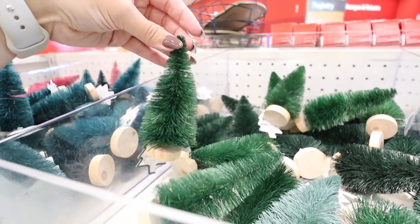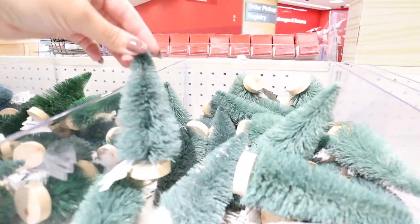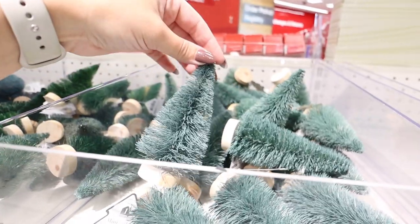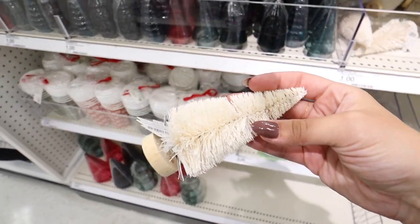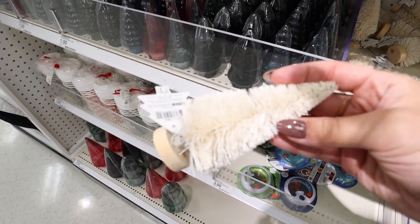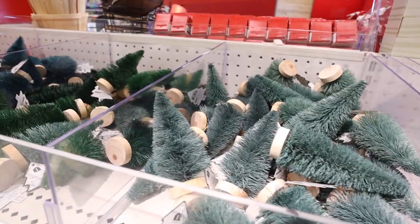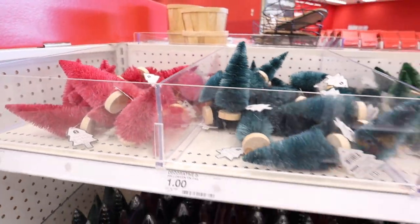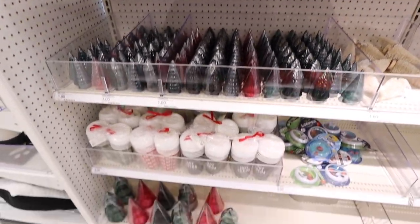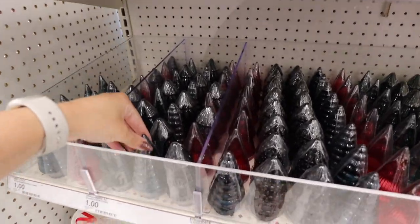Then they do have a more traditional green and a lighter sagey green color. Right here they also have the bottle brush tree in a cream color. They're probably going to have these in medium and large sizes, but right here are the small ones. So they definitely have more traditional colors for those who like that, and then more fun colors in all of these different trees that they have right here. I am such a fan.